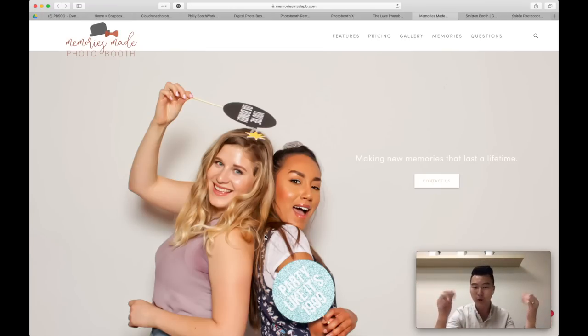So are you selling props? Are you selling clothing even? I'm not entirely sure. Obviously, this tagline helps a lot, but it doesn't say photo booth on there. So I would just say make new memories that last a lifetime with our unique photo booth, luxurious photo booth, etc. And then I would have this slideshow show more output of photos or pictures of the photo booth, or even both, the photo booth and the people in front of it.